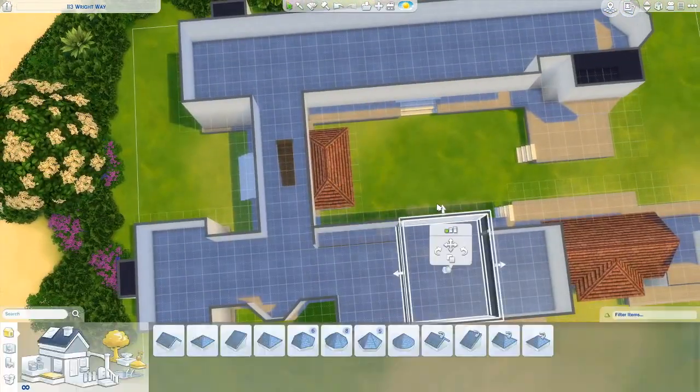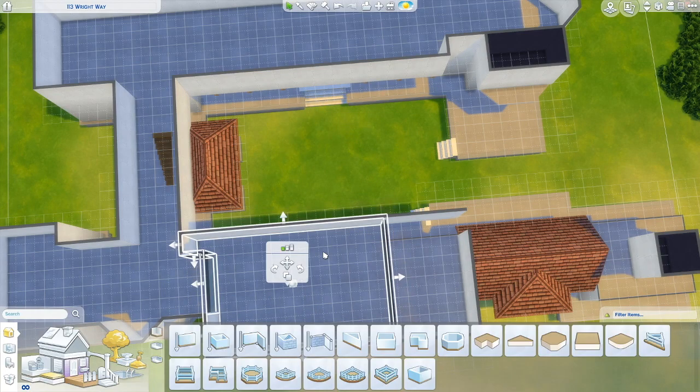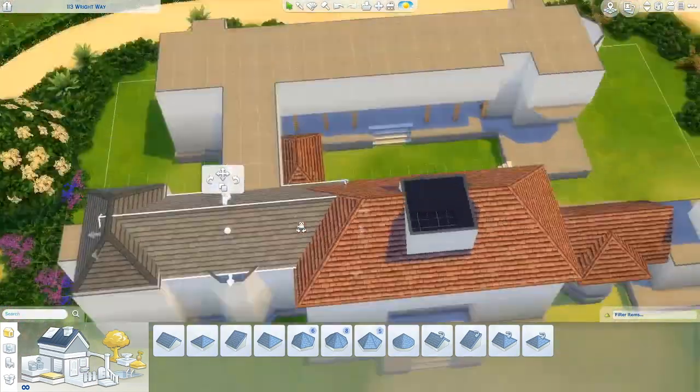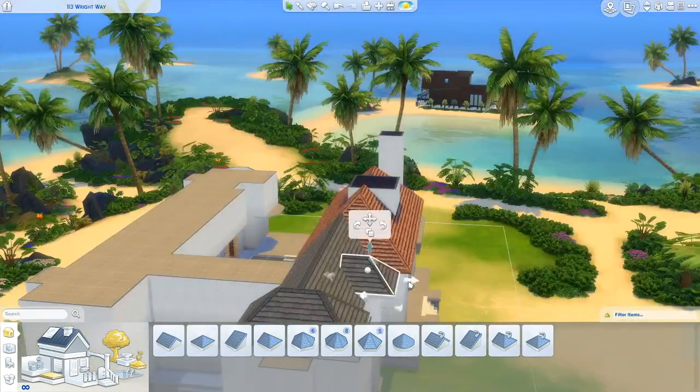Well, I did that for the kitchen and the tower area, but I decided to go with the new island living build stuff to make it look more like an island home, because that was the feel I was going for. And I figured if I was building this in Sulani, might as well make it look like an island home.